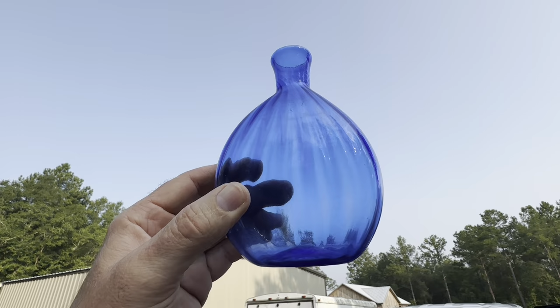Junk. That's a teardrop or torpedo bottle. $10 or $15 for the torpedo. That's junk. Junk. That's a big pickle bottle.